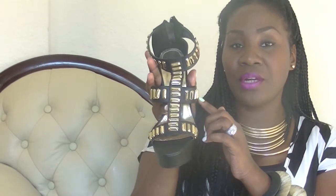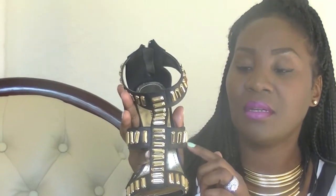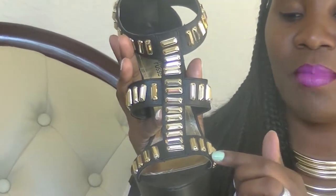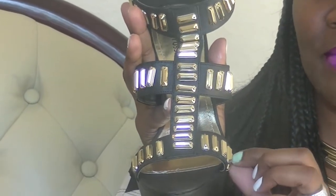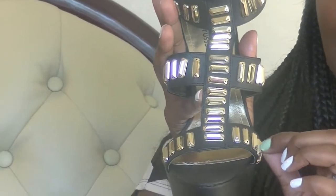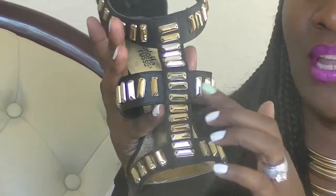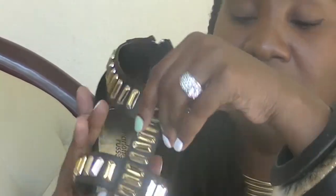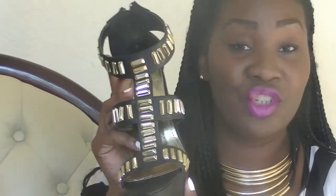of the mirror. It's like a mirror. I'm not going to say casket, but the shape of it is like a mirrored glass bead, but it's not glass. It's a mirrored plastic bead, and it's gold, and it's sewn into the faux leather strap. And I love how simple, but very much a statement piece. Jewelry for the feet.